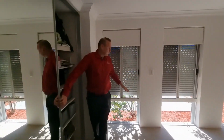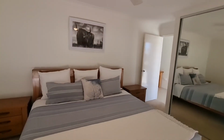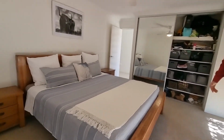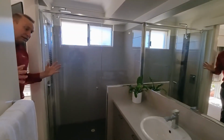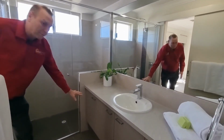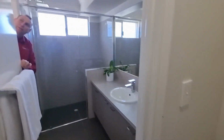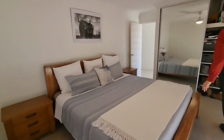Just as we go through here, folks, I'm going to show you the size of the room through the camera. As you see, it is so big in size. It's a beautiful master bedroom. And inside here is a lovely ensuite. You've got a nice large shower, a beautiful vanity, one sink, four cupboards, toilet just behind you, nice big mirror. And a really clever closing door to have your privacy. That is absolutely fantastic.